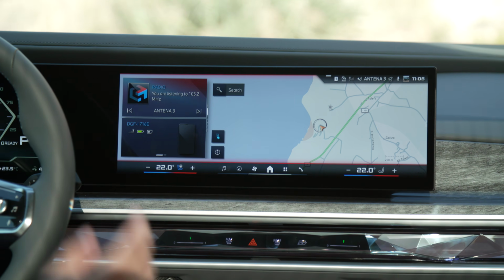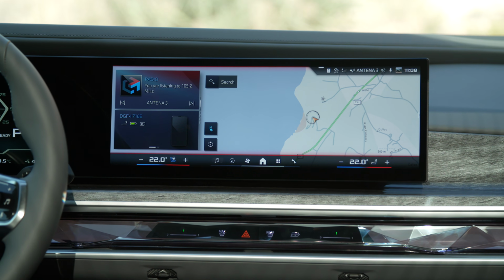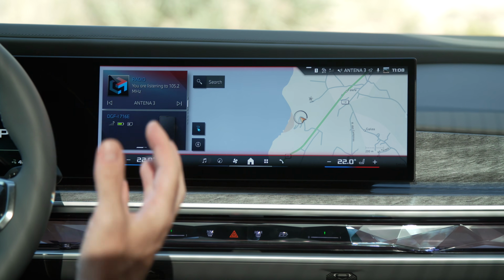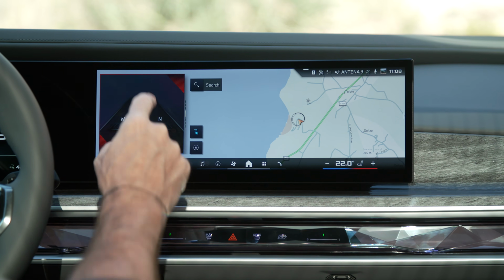So with that being said, now let's take a look at the BMW iDrive 8.5. First off, you are getting this new quick select feature, which essentially is a new way to interact with the widgets or with the shortcuts on the screen. You can see here you can customize the left side to have different widgets.